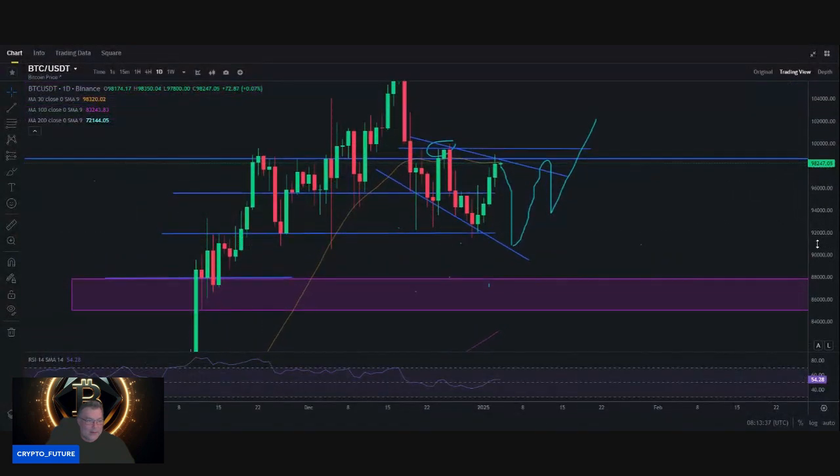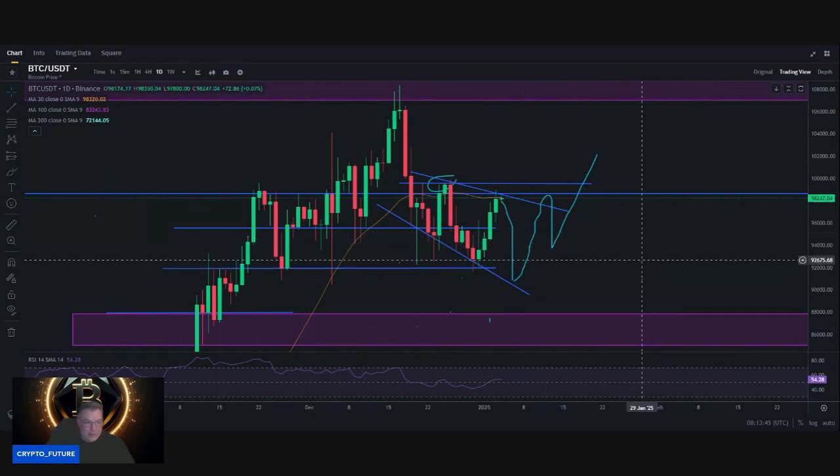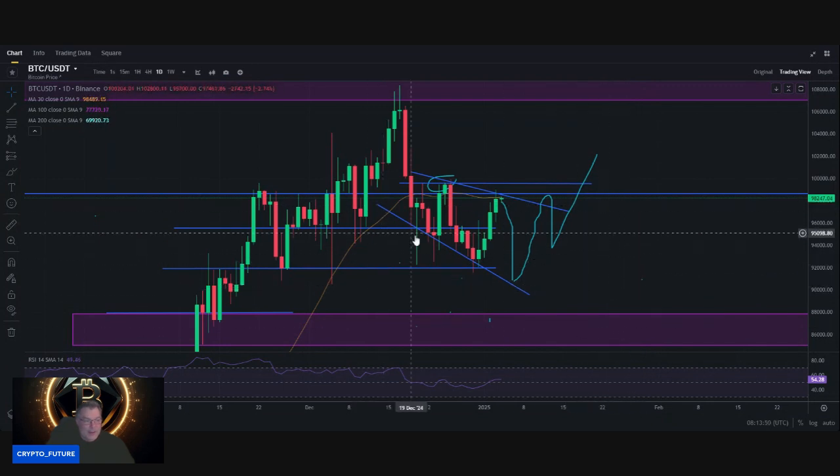I think you're going to like what I've figured out here on the daily time frame for Bitcoin. We have a broadening wedge, a descending broadening wedge that we have going on here, guys. Now, generally, I showed this on the live stream. Generally, what happens here, we have 2 touches on the bottom, okay? We need that third touch on the bottom. Now, I'm going to show you how these generally will play out, okay?